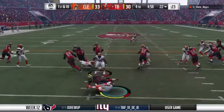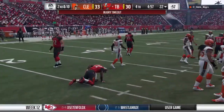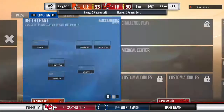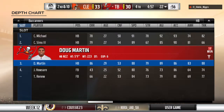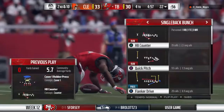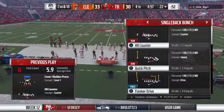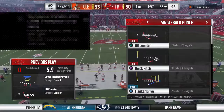First down, here's the run with Martin. And running room scarce here. He's going to be stopped in his tracks at the line of scrimmage. And after getting tackled, he's still down and looking very slow to get up. While the training staff works on him, we'll step aside and be right back.